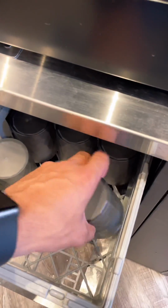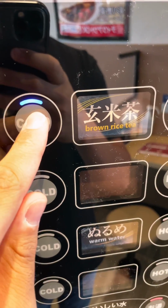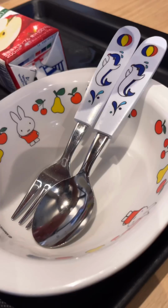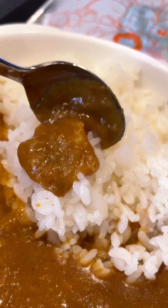After ordering on the machine, you can help yourself to a glass of tea. As I was doing that, one of the staff came up to me and politely said that I couldn't order the kids meal because I wasn't a kid. But because I already paid on the machine and really didn't know the rule, he took one for the team and got me my kids meal.